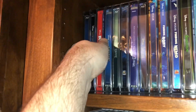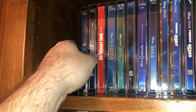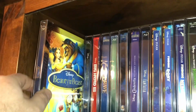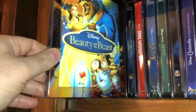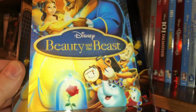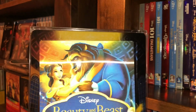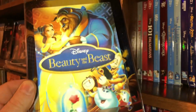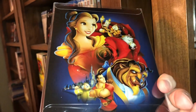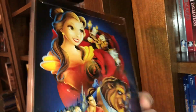And these are all alphabetized as well. It's been a while since I bought a Disney Steelbook, but I'll show you guys what I have. This is the animated version of Beauty and the Beast, and it has a lenticular cover. You can't really tell because it doesn't change the image. It just more or less gives that 3D depth. But there's the back, and it is some beautiful Steelbook art for Beauty and the Beast.